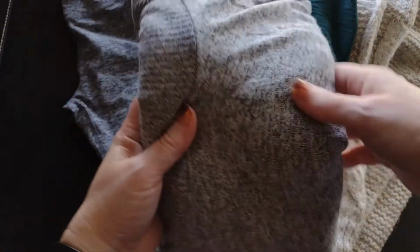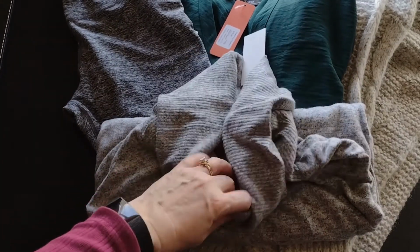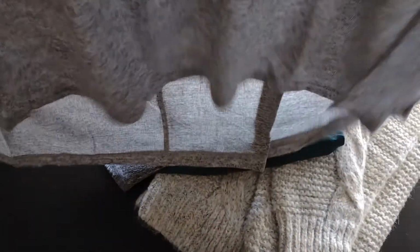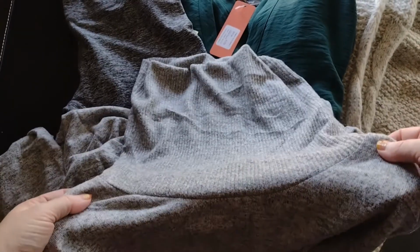And then I have, looks like a turtleneck. Okay, so this is a size large. It is a top. Oh, it's like a high-low. You can see how it's got the back. Well, you can see that when I held it up to the light. See how the back is longer than the top? And it's like a turtleneck. You can see the neckline on it.